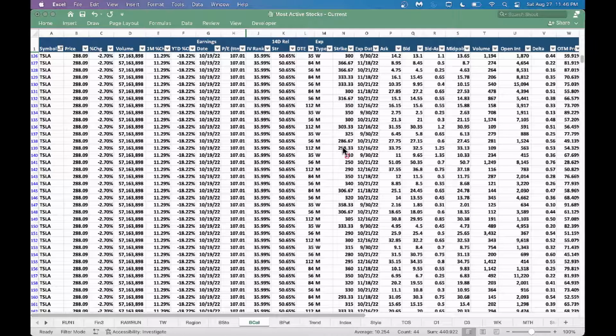We got 286, 288. These are at the money, almost at the money. You could look at buying these also at the money. Typically it is not too bad. You could look at buying some of those, especially 286 here. Could be a good one. Open interest is nice and high. Look, open interest is 1584 here. Not too bad.